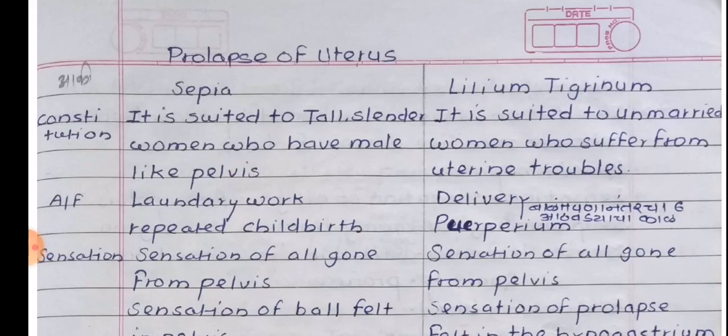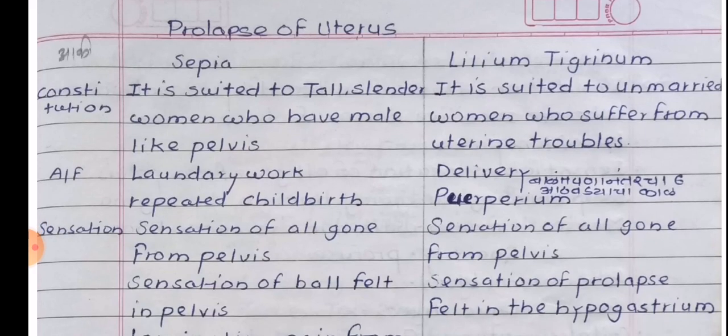So today we'll be covering the gynecology therapeutics part, the important keynotes and pointers of different remedies which could be asked in different conditions. I hope this video helps you to revise all the important gynecology keynotes of previous years as well as some important pointers which you need to remember and are very important for examination. So let us begin. Prolapse of uterus. Typically we cover sepia, lilium tig and murex under this condition.